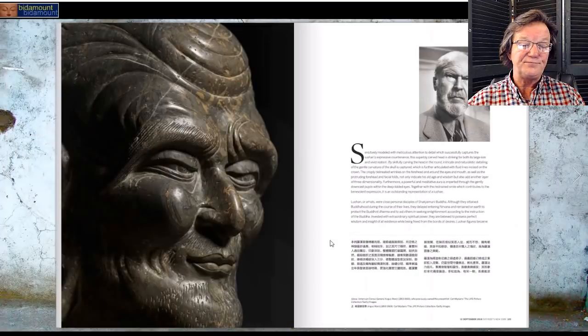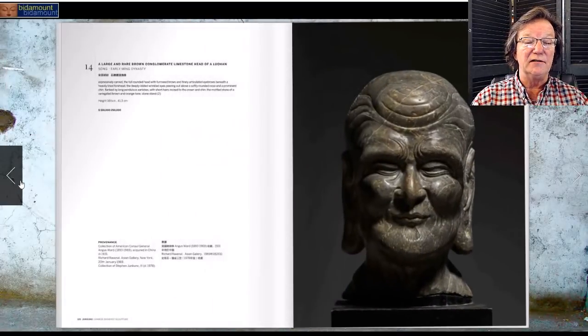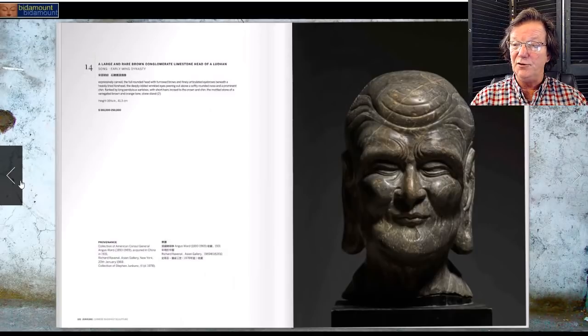And here it is, and it had a fairly modest estimate, $250,000 for a high estimate. And it blew that away. It went for almost $1 million. It went for $927,000. I'm not at all surprised. If you're a Buddha sculpture collector and you have the money, you feel really compelled to own this. This was the size of a basketball. It was a beautiful thing.